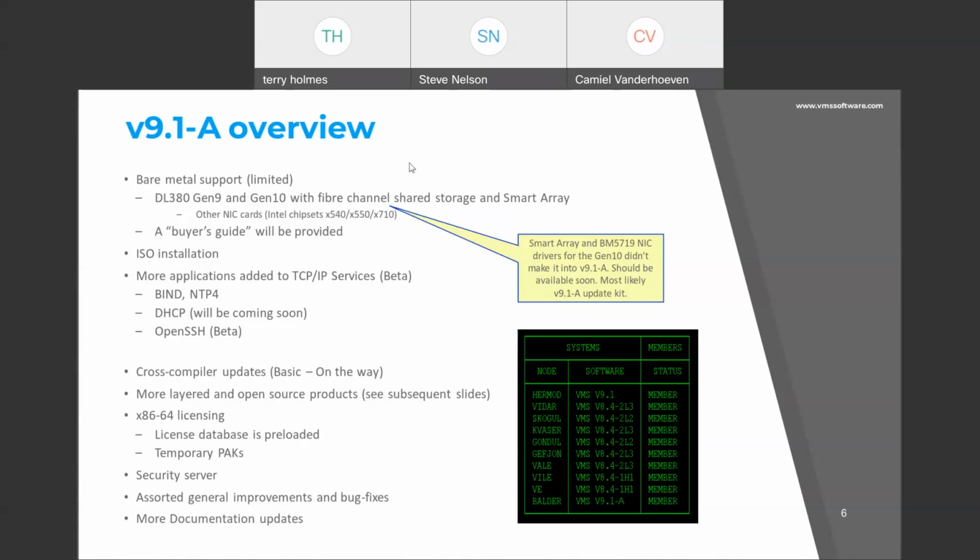We have more applications added to TCP/IP services, which is actually in beta form right now. We have BIND, we have NTP4, and all of these have been updated to the latest and greatest, which is one of the great things we've been working on so that things will go smoothly and updates will go smoothly as well. DHCP will be coming very shortly, and we also have OpenSSH in beta as well.